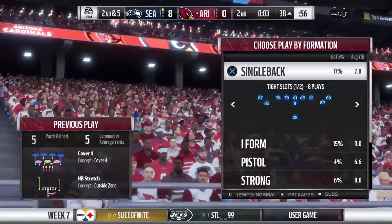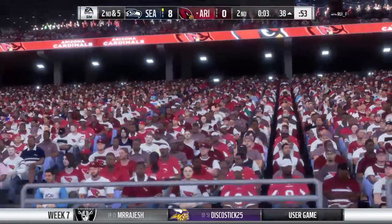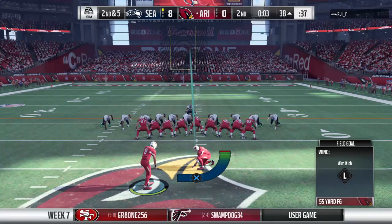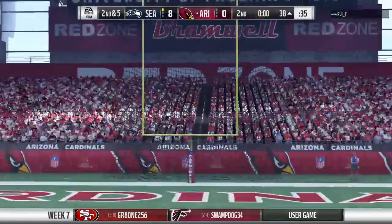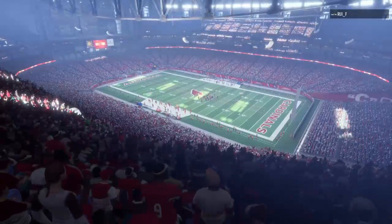And now a timeout defensively after that first down play. So they're going to make this offense sweat out half number 1. So 3 seconds here remain in the half. On is the field goal unit to see about getting 3 points. This officially a 55-yard attempt. And he has got it from 55 yards away. That was never in doubt.